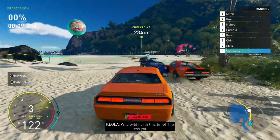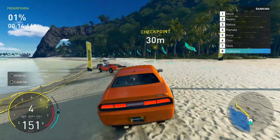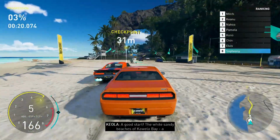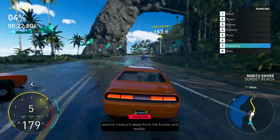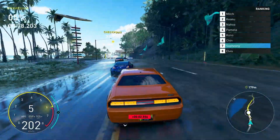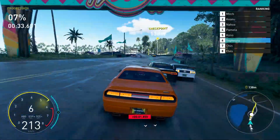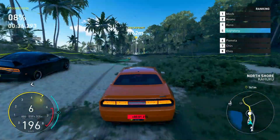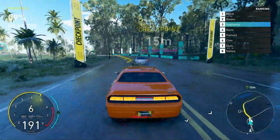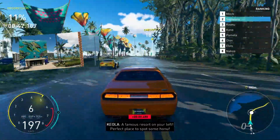Wild North this time. The less you ride on asphalt, the better you're gonna be. A good start. The white sandy beaches of Kavela Bay, a serene treasure away from the hustle and bustle. Famous resort on your left. Perfect place to spot some honu.